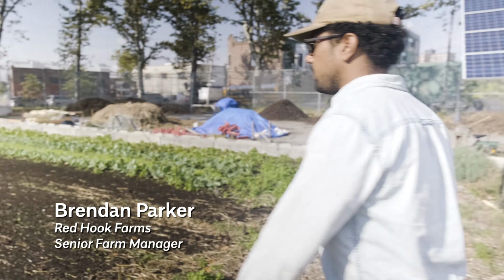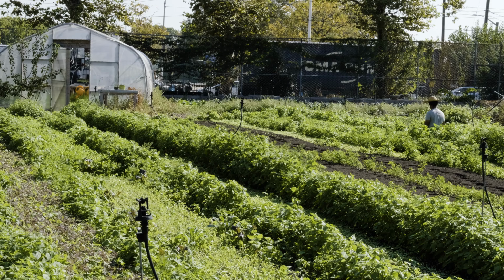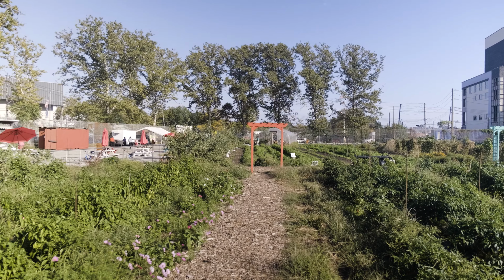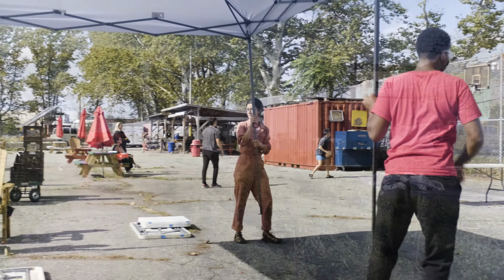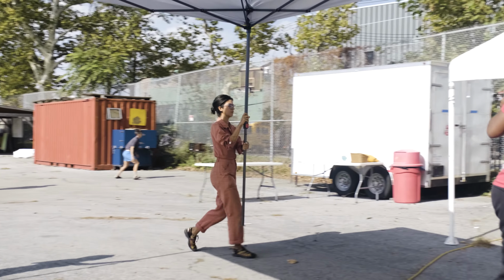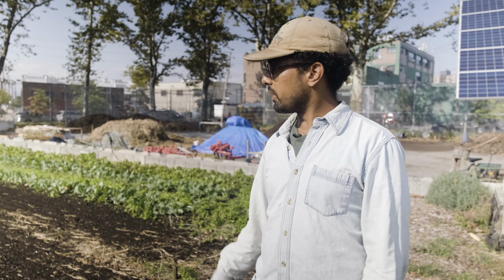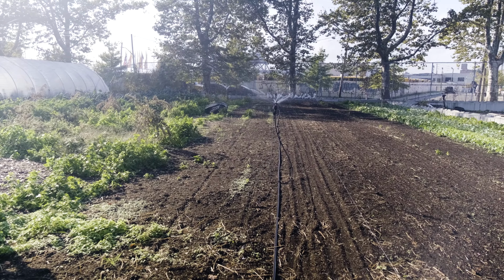So on the farm we grow in what we consider kind of like a giant raised bed. It's about 1.5 acres of soil directly on top of the asphalt. The history of the site that we farm on, it's New York City Parks Department land. It used to be a baseball field. So on top of that asphalt, we have about 1.5 feet of soil, which is mostly composed of compost with some amounts of native soil mixed in with it.